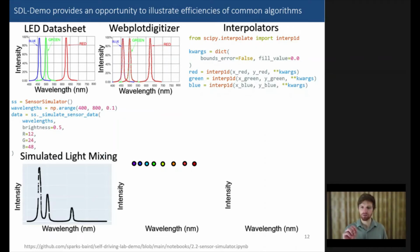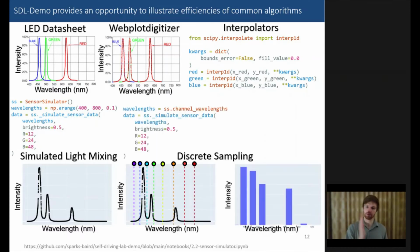Now this isn't just yet to the point where we have the same kind of data we receive from the sensor, but we're getting closer there. So from here, we can take a look just sampling this simulated spectrum at the same locations that the sensor would be measuring at. And you can see 2 kind of visualizations of that, each of the colors being sampled there, as well as this bar chart, sort of a histogram of intensity versus wavelength there.